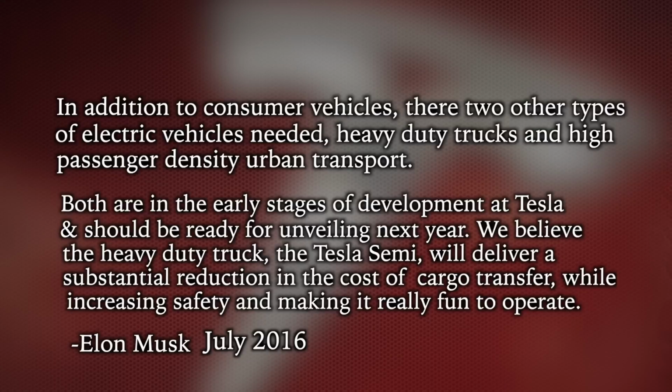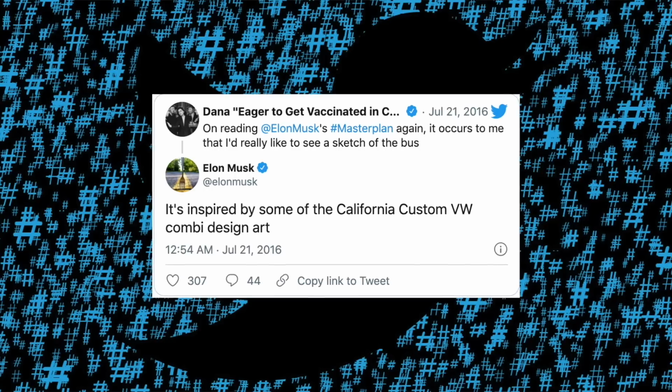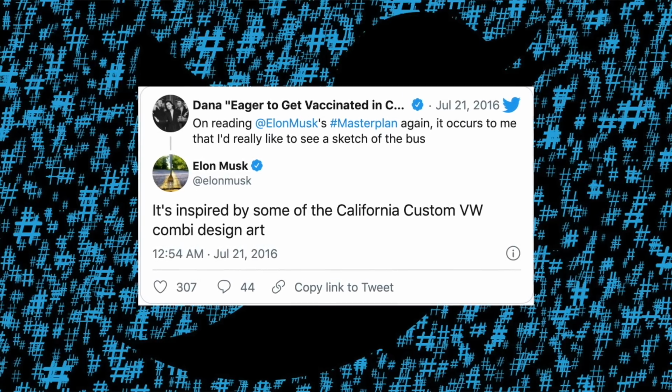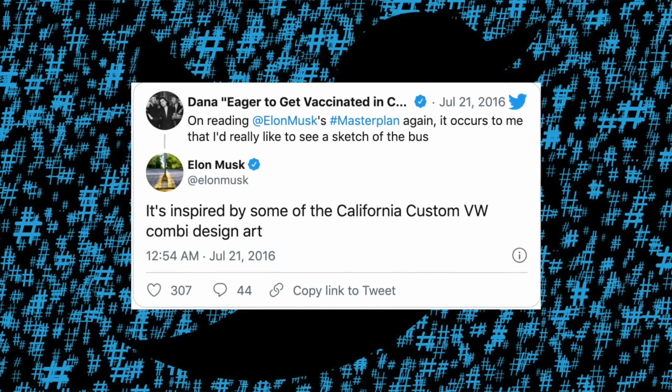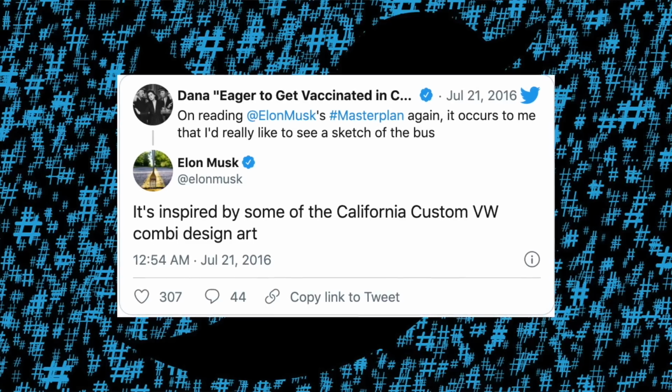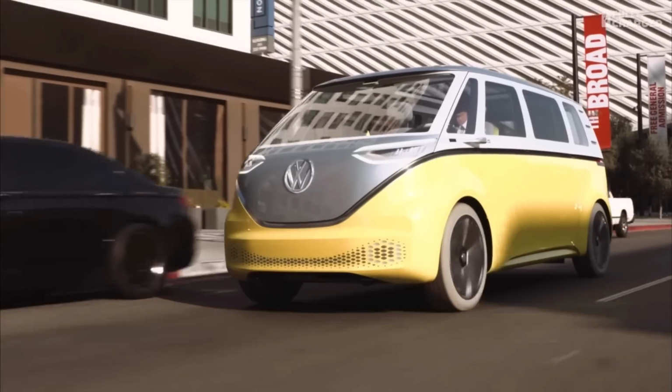He goes on to say, both are in the early stages of development at Tesla and should be ready for unveiling next year. We all know that they unveiled the Tesla Semi, but they never showed off the high passenger density van. But we actually do know what the van may look like because fellow viewer and Tesla tech journalist Dana Hull asked Elon if sketches existed, and Elon actually responded by saying it's inspired by some of California custom VW combi design art. That brings us to today's video.